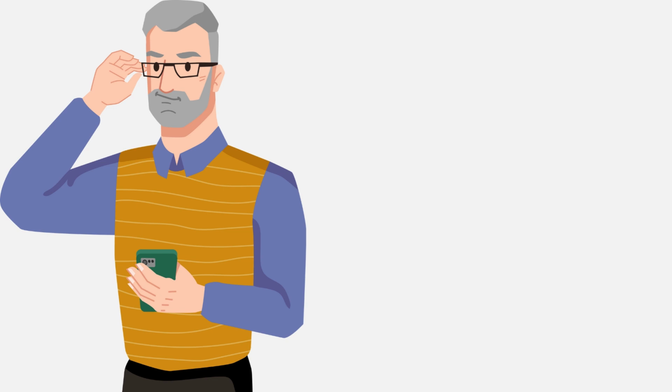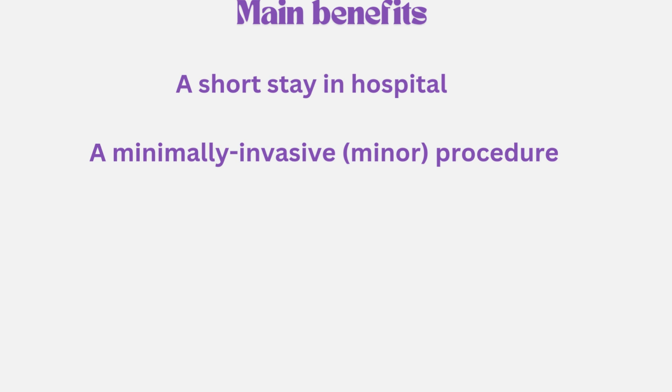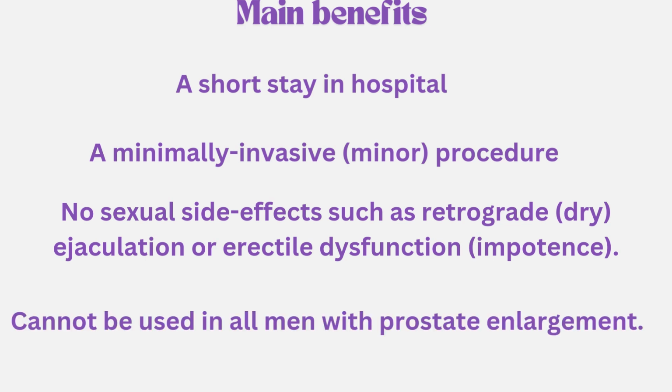Is the UroLift procedure better than other surgical procedures on the prostate, like TURP, for example? The main benefits of this procedure, compared with other surgical treatments for prostate enlargement, are a short stay in hospital, a minimally invasive procedure that can be done under local anesthetic, and patients can go home the same day. The procedure has no sexual side effects, such as retrograde ejaculation, which is a dry ejaculation, or erectile dysfunction. Your urologist can tell you whether the size and shape of your prostate means that this procedure is suitable for you, but it cannot be used in all men with prostate enlargement.